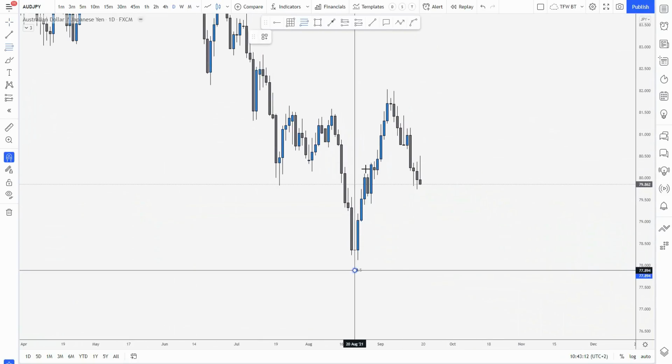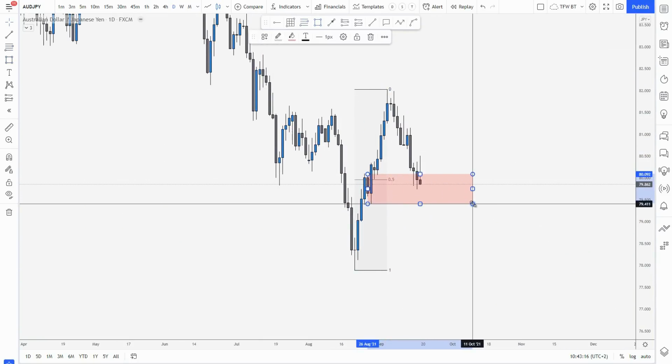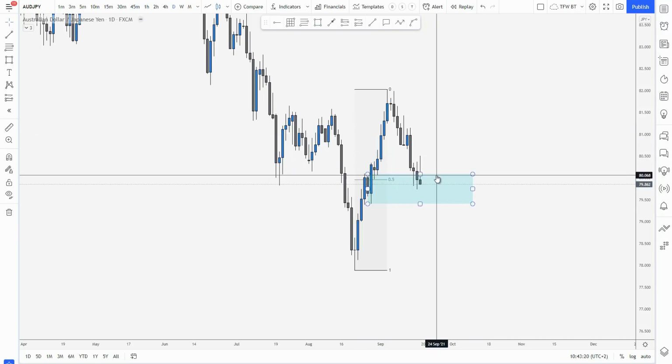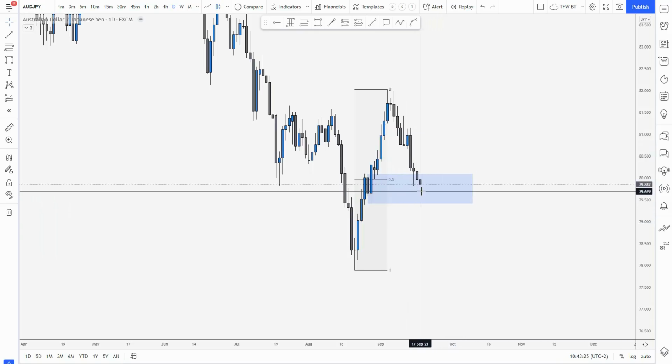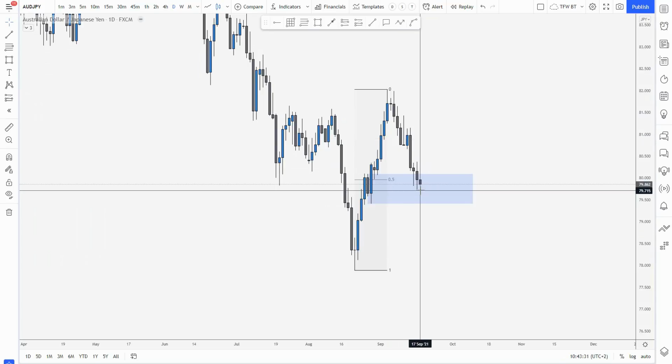If I just drop the Fib from the low to the high, we are dipping below the 50%. We also have such a level right there in the middle. I have to change the color right now to blue. And I don't like this blue. Maybe do it like this. Okay, cool. And yeah, I'm currently tapping inside right there. So potentially we can expect a higher high. Again, the candles to the upside are much bigger than the candles to the downside.